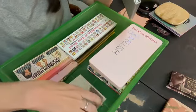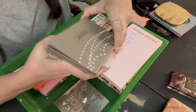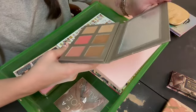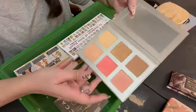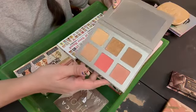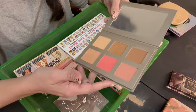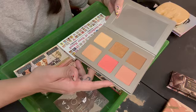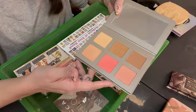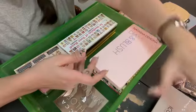This one, I think I could probably let go of. I can't tell you the last time I reached for this. This is the Iconic London. It's really nice, and I like Iconic London stuff. This may go in the maybe pile too. I just don't know if I'm going to use this. So let me think about that. I've got a bunch of stuff in the maybe pile.